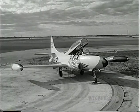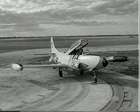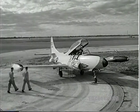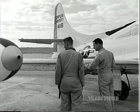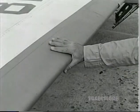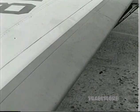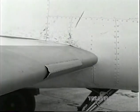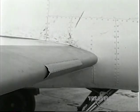Now, a selective treatment of pre-flight procedures. The first step in pre-flight procedure is the exterior inspection of the aircraft. There are several inspection points unique to the T2V-1, which must be included in the normal walk-around inspection. The T2V is equipped with leading-edge wing slats. Manually retract and extend the slats to check for freedom of movement. Check to see that the spoiler in the inboard section of each slat remains extended slightly when the slat is retracted.